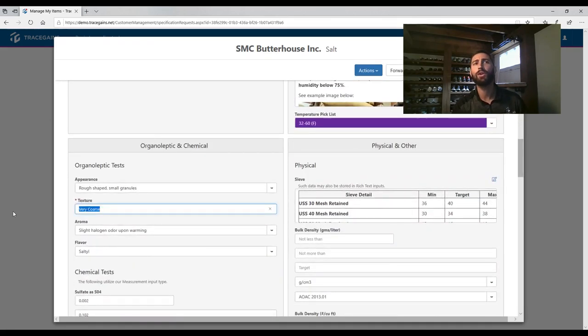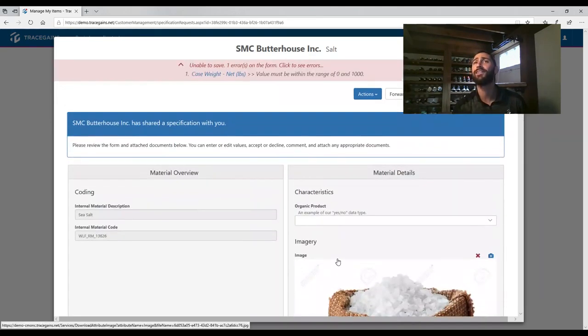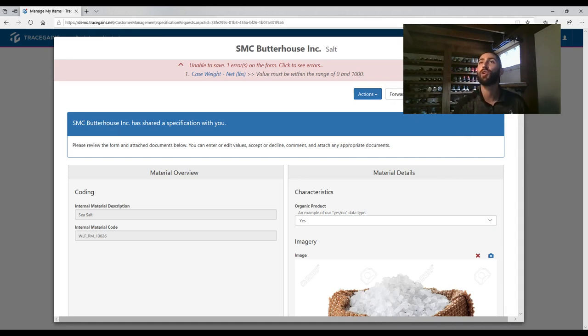And maybe I'll change one piece of data that's already there. Instead of being very coarse, it's just a little coarse. Maybe they would change around one of these different range fields. I'm not going to do that today. But let's also have them provide that information. Yeah, we can do organic. By the way, if this particular user didn't know any of this info, they could forward it along to a coworker, also put in additional comments, maybe even upload some documents. Who knows? Even pictures of their facility might be handy at this stage.